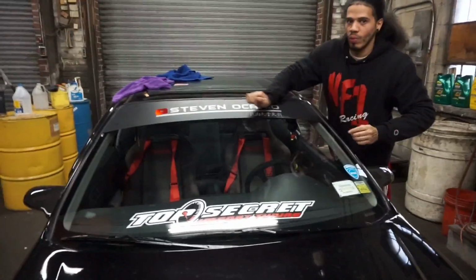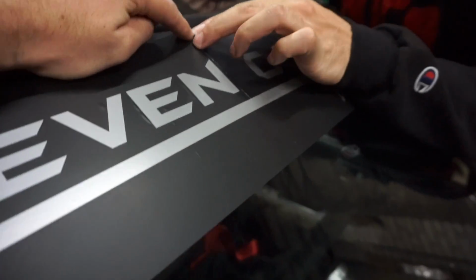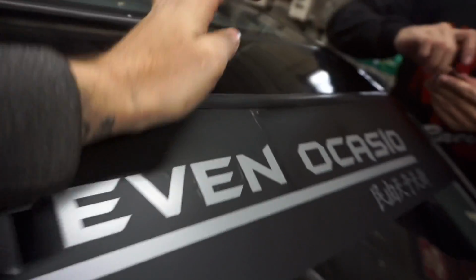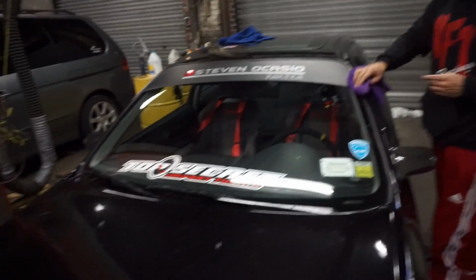So we just put the banner on. We're just doing the final touches. Looks good. The only thing right here, it came with a mark. You guys can see, looks like the sticker was maybe folded by accident before, but nothing out of this world. Besides that, I'm digging it. Matte black with the gray.